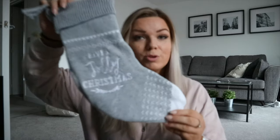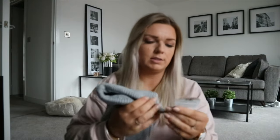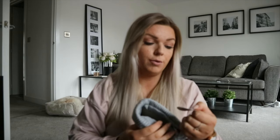Let me show you the ones I got. I wanted personalised stockings, and they're very, very expensive. And I just didn't want to spend that much. So I picked up these little ones, which I thought were so cute, from Wilkinson's. These were 3 for 2, and they're only £4 each. So I got 3 of them for £8, which is dirt cheap for a really nice knitted stocking like this. It just says, have a jolly Christmas. So I've got one for me, one for Steve, and yes, I'm a loser, I got one for Rocky as well. But I wanted to personalise them.